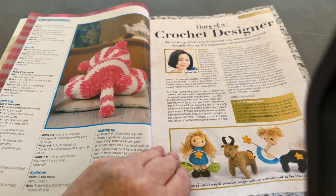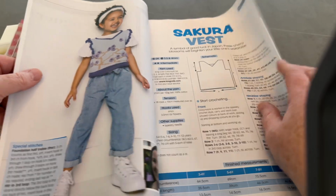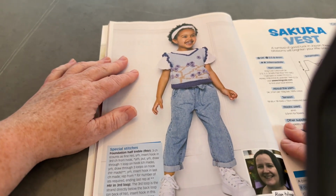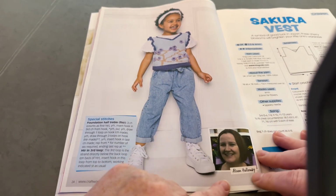Okay, Diary of a Crochet Designer by Sashio Ishii, if you want to read those kinds of editorials. Oh, I don't, because why would I want to read about someone who does what I do? Well, they're probably a little bit more prolific than me.